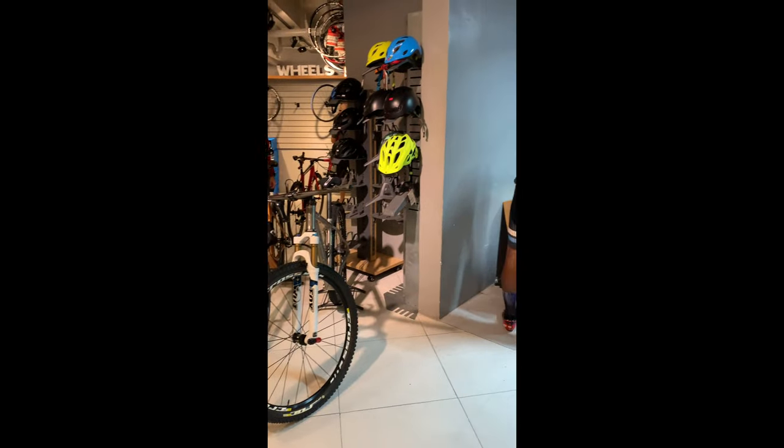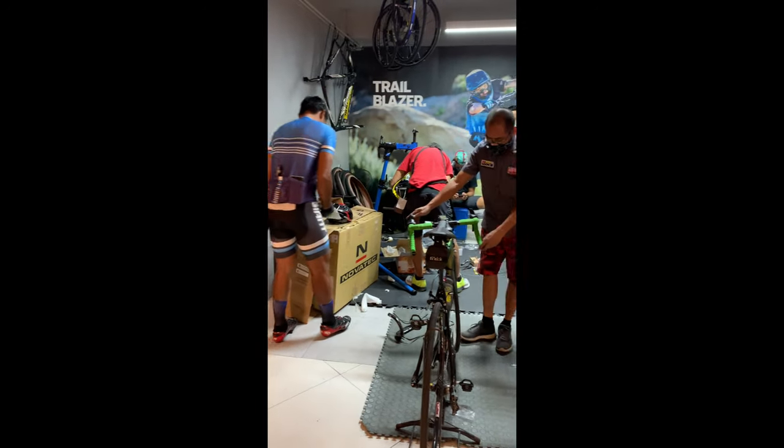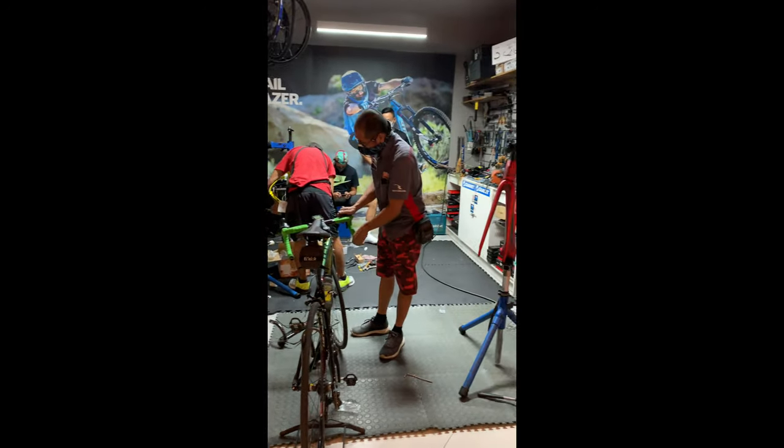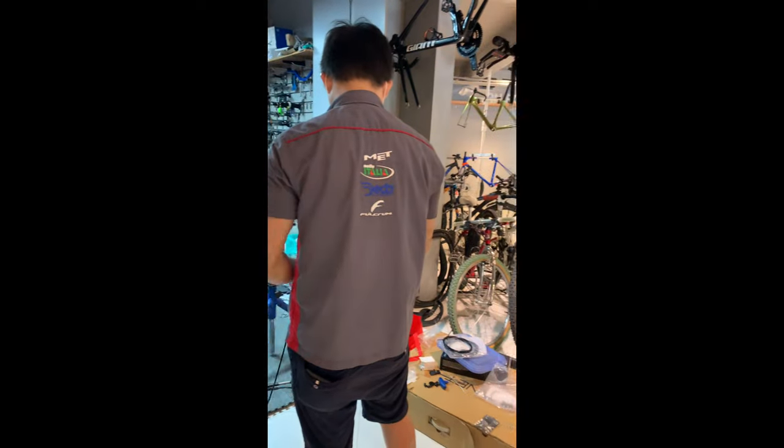Ang haba ng pila kay Kuya Dante. In demand eh. Pero thanks pa rin kay Ms. Rob of Life Cycle Green Hills. It was an overall pleasant experience kasi she was very accommodating. So, salamat.